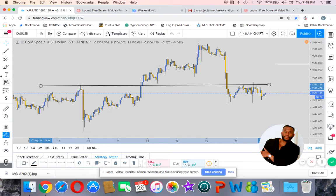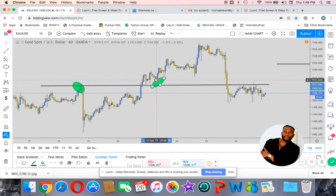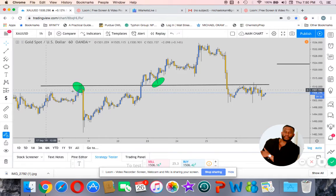You see price acting as resistance right here. Price is acting as resistance and price is acting as support. Price is acting as support over here and it's acting as resistance. So anytime you see price acting as support and resistance on the random line, it lets you know that's a strong area in the market. This is a place where there's a lot of money being held in here. There's a lot of things going on. There's a lot of liquidity here. So it's a good area for you to find an area for entry, right?